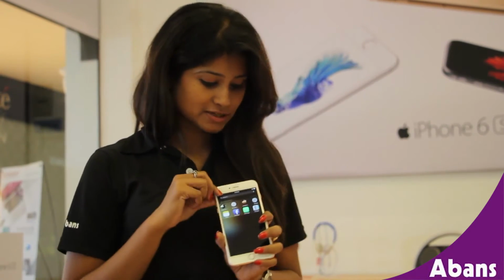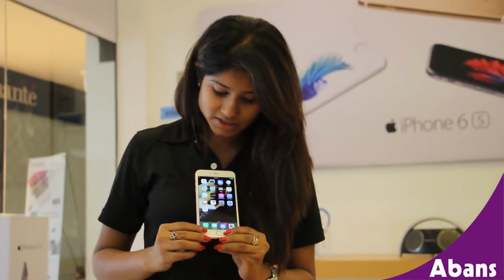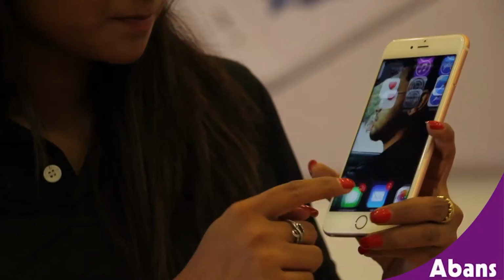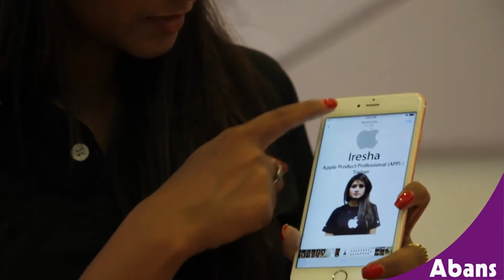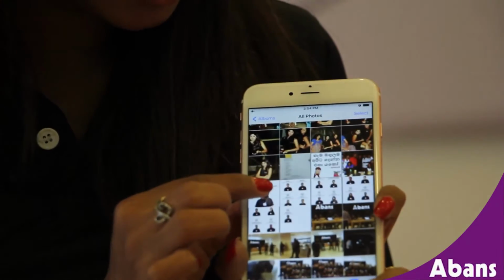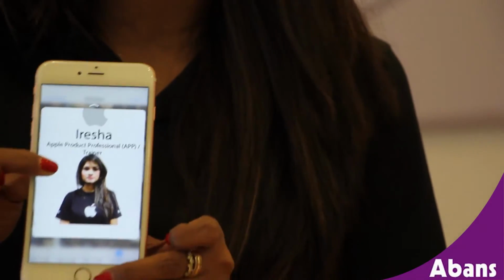And as you all know, everyone has heard about this great 3D Touch feature. I'd like to show you that. The 3D Touch feature responds to the pressure of your finger on the screen. So for example, if I go to a picture and press a bit, it'll show me an option of peek, which means I can get an idea of what might be inside this image.